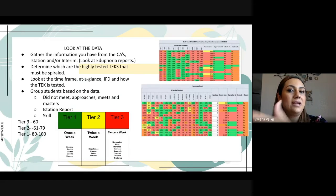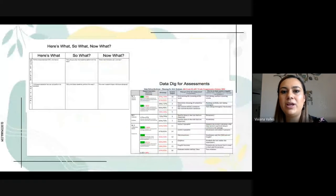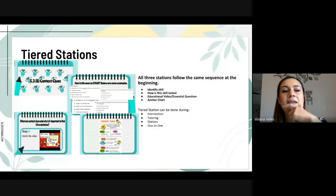So we looked at the data again, everything was the same. We looked at the CAs, the Eduforia reports, the interim, we group our students. We did the here's what, so what, now what. We did the data dig. And then we grouped our kids based on a skill they were struggling in. So all three stations start the same way. We identify the skill. How is this skill tested? We did the educational video and the essential question and the anchor chart. So all three start the same.